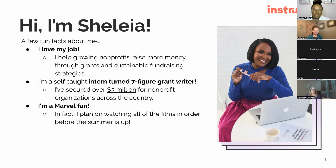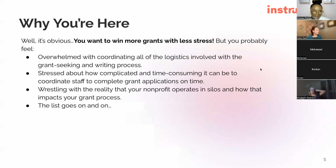And I'm a huge Marvel nerd. As the summer is wrapping up before my niece goes back to school, we're gonna watch some movies just to reset and get out of grant writer brain. So y'all wish us luck, because we got probably 15 hours to go. But super excited to be here today and to get to know you all more and some of those pain points that you're experiencing with having a lean team. So Celia, if you could take us away to the next slide, we can get down to business.